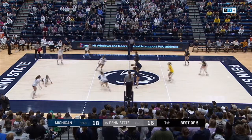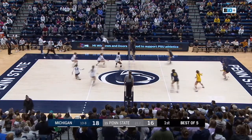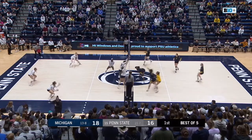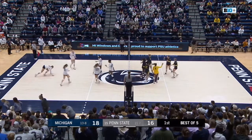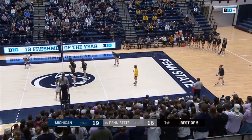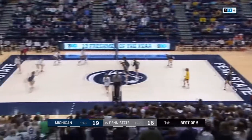now Jones with the back row roll shot kept up by Stark. Now Rollins going cross court again, but Jones reads it perfectly. Now it's set over to Murray left side, and Kendall Murray, what a start she had. Kendall Murray is doing a great job filling in for her.